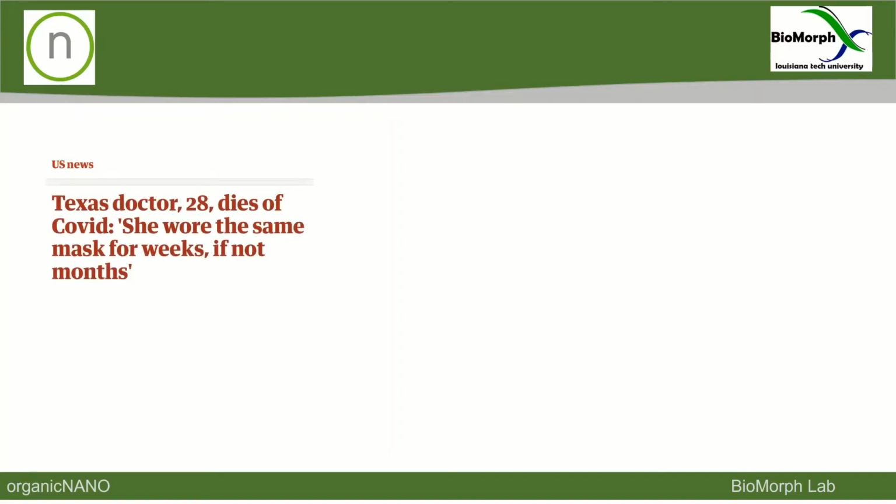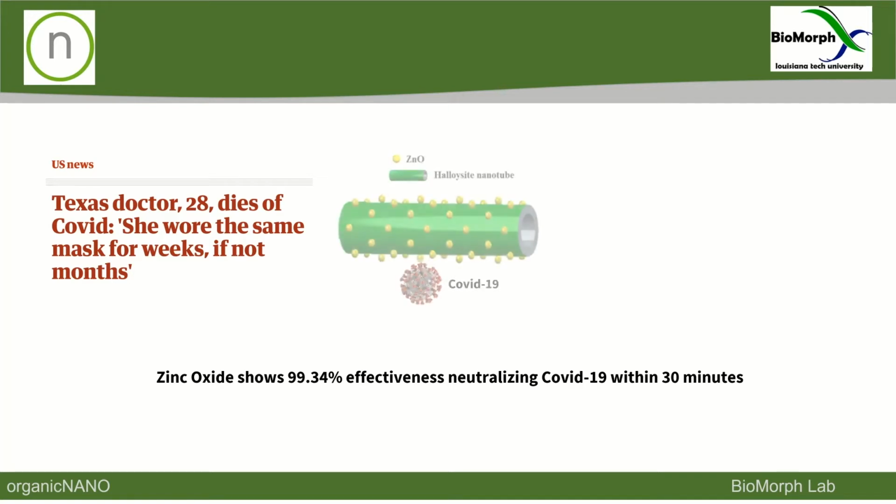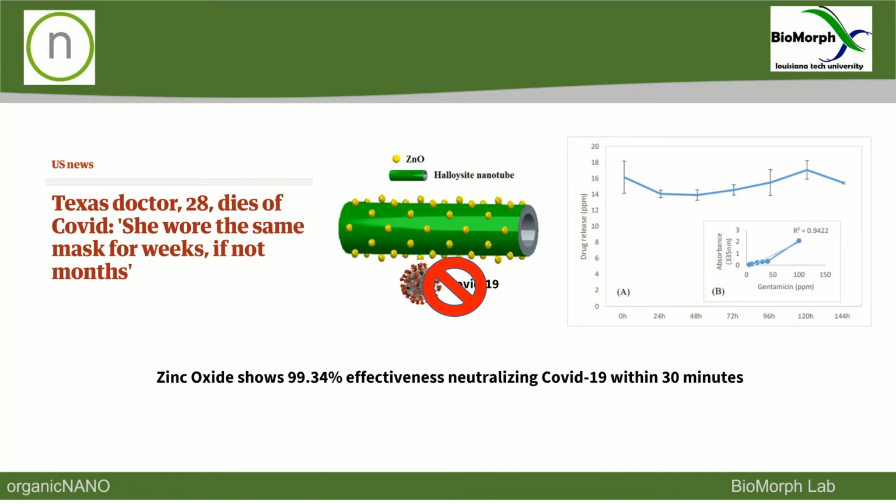Recently, a Texas physician in her residential training died from COVID-19 after reports indicated she reused her N95 mask several times. Furthermore, researchers have recently reported a 99.34% reduction of COVID-19 within 30 minutes when using zinc oxide nanoparticles. And our lab has specifically utilized zinc oxide to metal coat halloysites and further drug load them with antibacterial agents like gentamicin, as the graph on the right indicates.